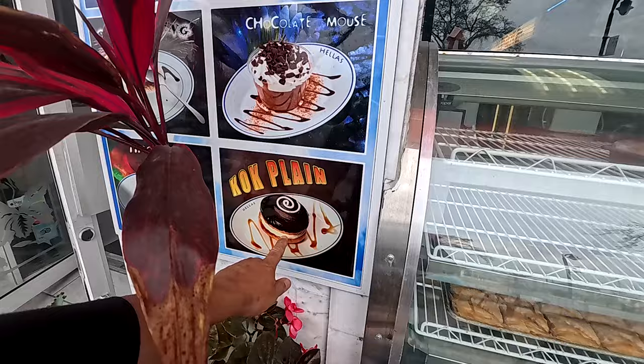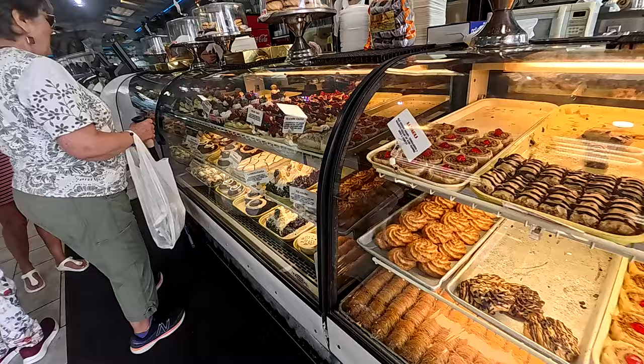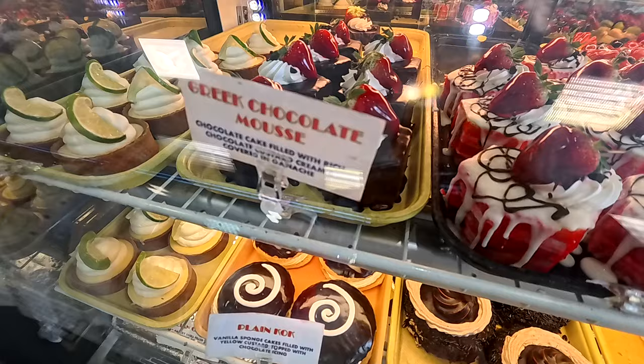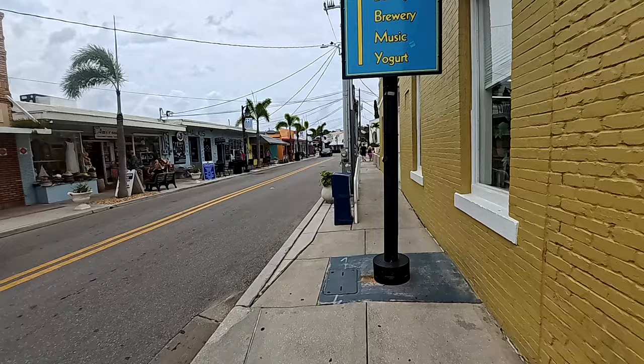Look at that. Oh my God, here's some more desserts. Look at the case full of desserts here. Nice. Wow, look at that Greek chocolate mousse. That looks delicious, with a strawberry on top. Oh God, look at that one. Here, we've got to come back and continue that way to finish the loop. But geez, look, it continues on this way as well.